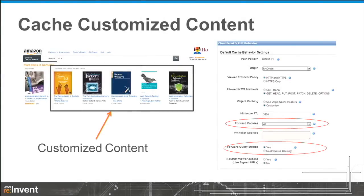You would typically customize content on your site by using either cookies or query string parameters, and CloudFront can be configured to forward both cookies and query strings back to the origin server, and then those values can be used at the edge servers to customize the cache version of your page. So this is another way you can cache even more of your content on your site, something that you may not intuitively think about caching, but could be cached at an edge server close to the end users.